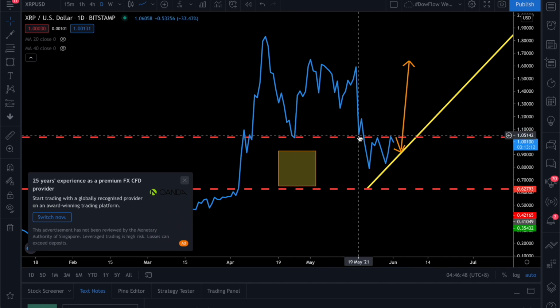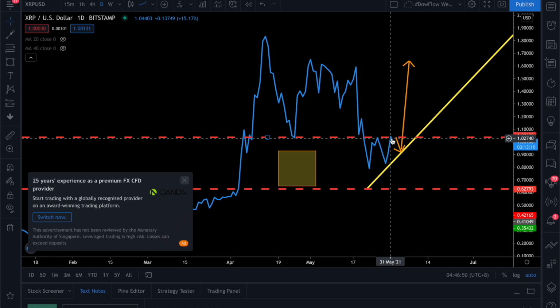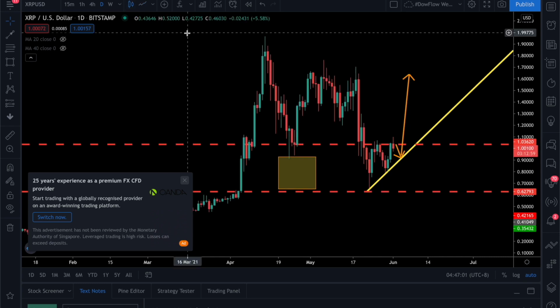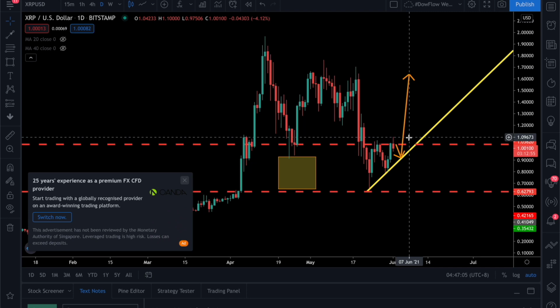This was support, and if price were to break this level soon, then we can expect price to retrace back to the high right here. So just watch this level. I think that this is something that could be very lucrative. Just try to get in with a small stop loss, manage your risk, and then you should be fine for this Ripple trade.